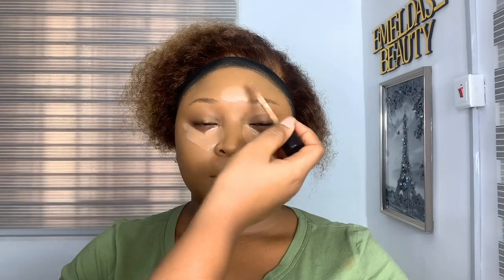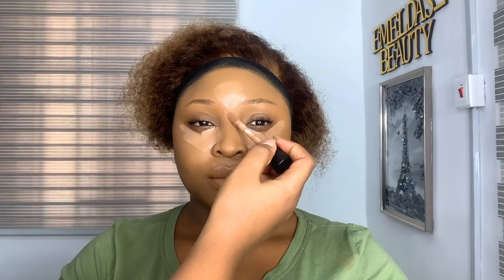This concealer was from Avoir Cosmetics and it was really good. So we went in with it, highlighting under her eyes, her forehead, a bit of her nose, and on her jaw.